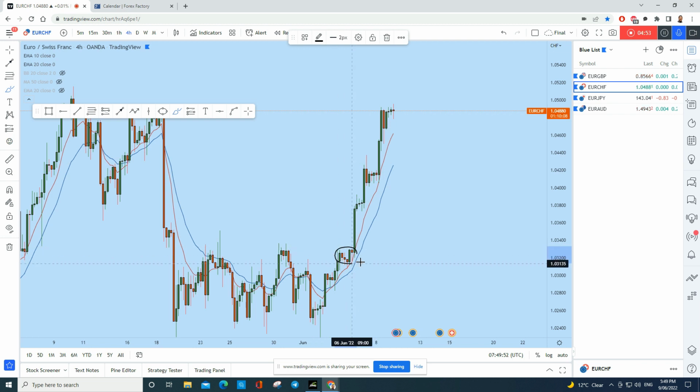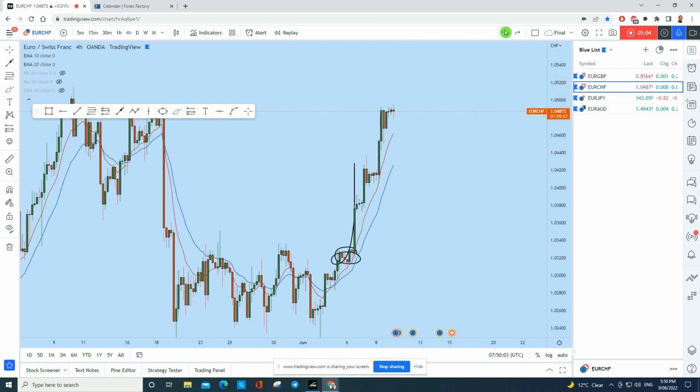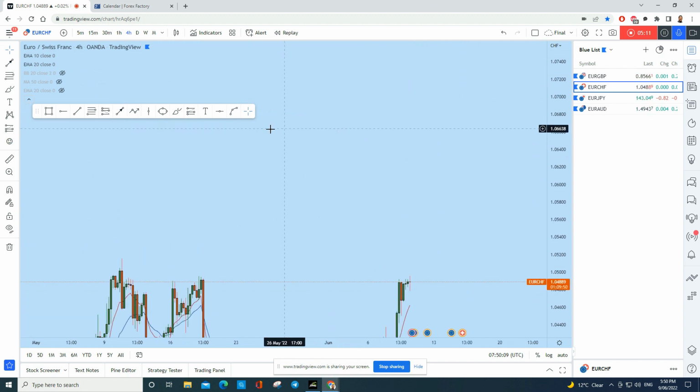Every time the price was coming to this zone, it pushed high. Again coming to this zone, pushing high. It came to this zone, pushing high. Now we see a similar kind of pattern, and we can expect the same thing to be repeated on EURCHF as well. So we can expect on this news release EURCHF to break to the upside.